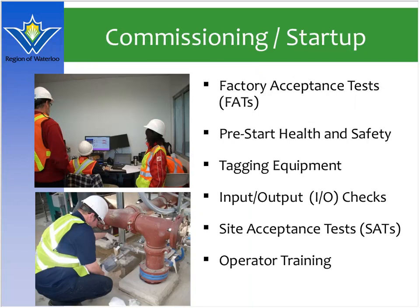So here's just a couple of items and steps that are considered in the commissioning startup, which includes the factory acceptance tests prior to shipping the equipment on site, pre-start health and safety, tagging of equipment, whether it's a go or no-go, input-output checks that are done through the SCADA integrator, the final site acceptance tests, and the operator training.